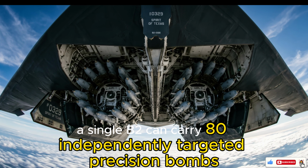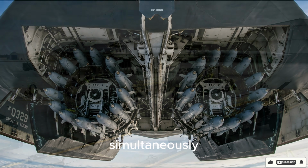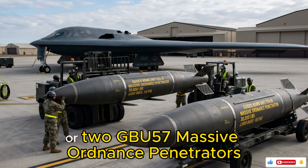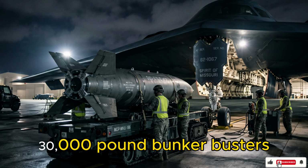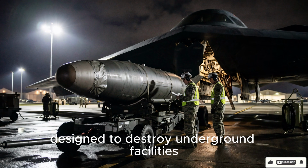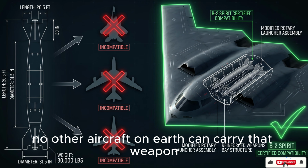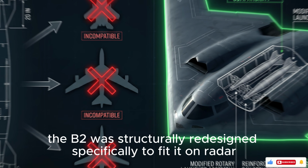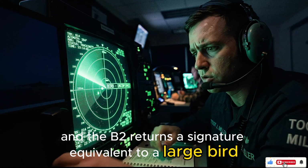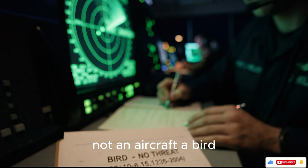A single B-2 can carry 80 independently targeted precision bombs simultaneously, or 2 GBU-57 massive ordnance penetrators, 30,000-pound bunker busters designed to destroy underground facilities buried 60 meters into solid rock. No other aircraft on Earth can carry that weapon. The B-2 was structurally redesigned specifically to fit it. On radar, the B-2 returns a signature equivalent to a large bird. Not an aircraft, a bird.